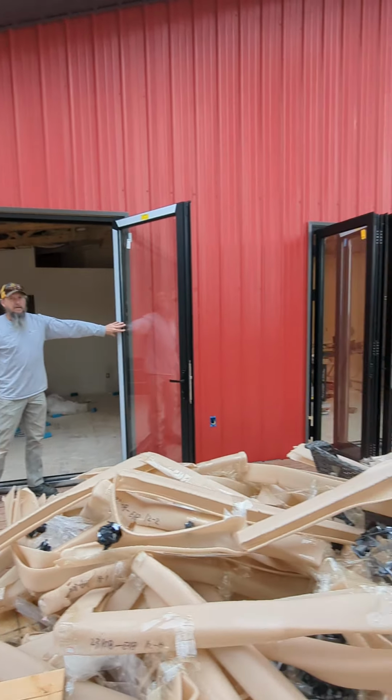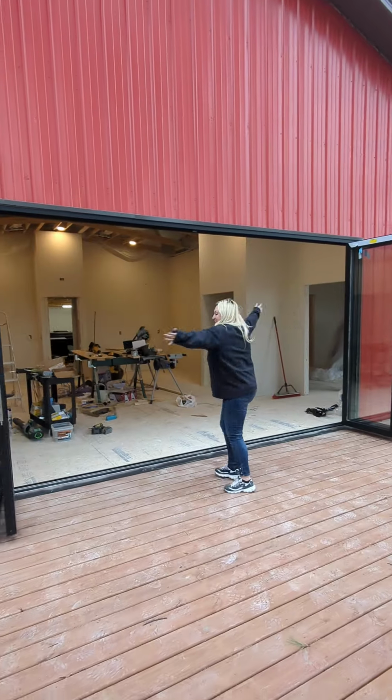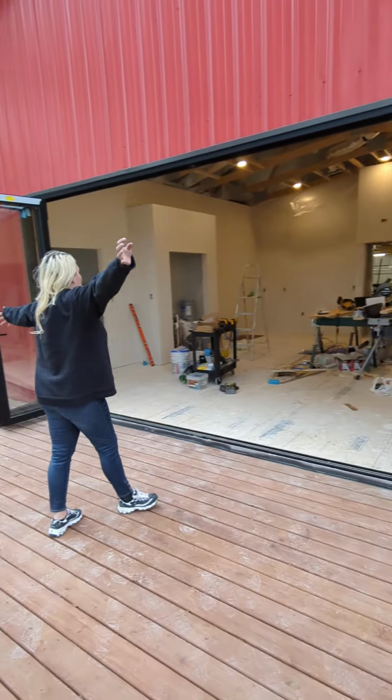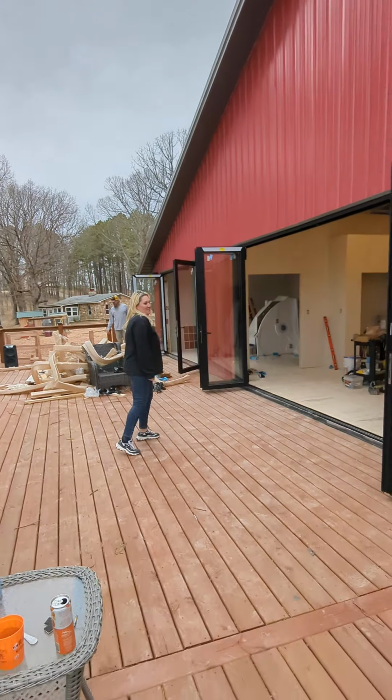Rolling down. Thank you to Perry and Val for their assistance. The doors are done. Plenty of space. Now we can see the whole thing. Awesome.